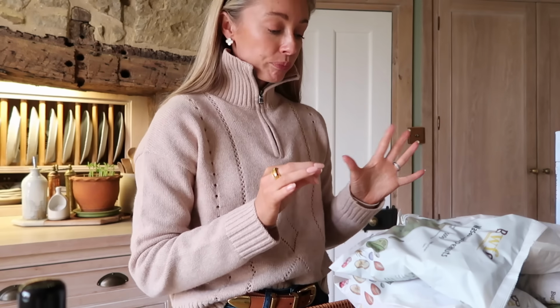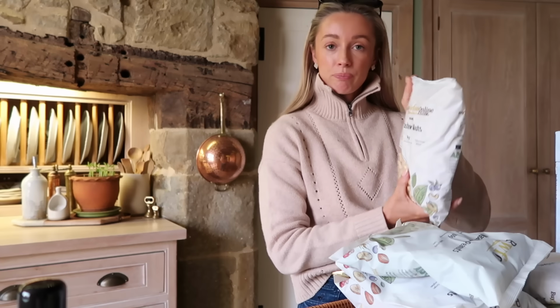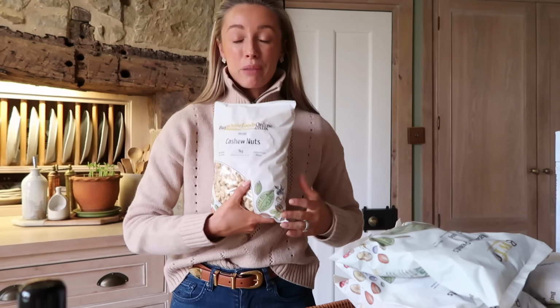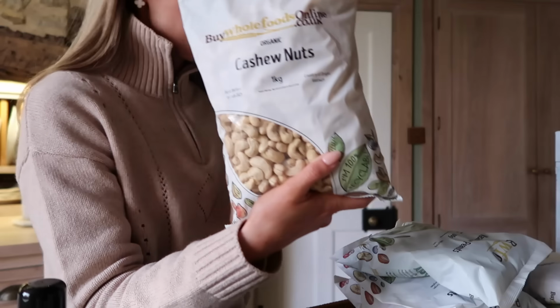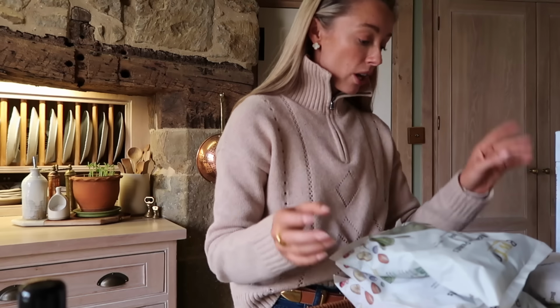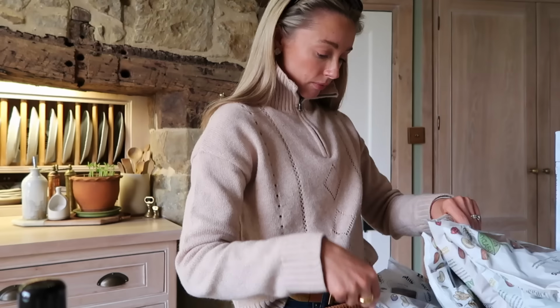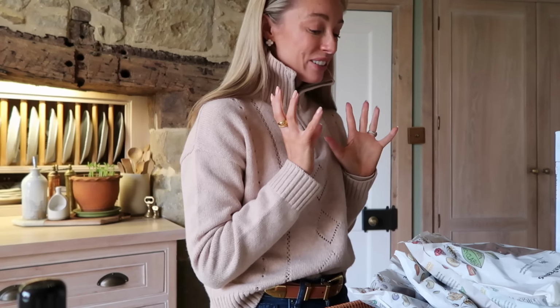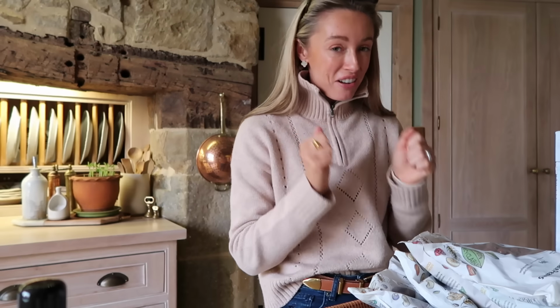Then I do buy the cupboard essentials. Now that I know that they have it without the packaging at Wickham Farm Shop, I will probably get my nuts from there next time. But I did bulk buy cashew nuts, macadamia nuts, I think we've got pine nuts, pistachio nuts, all in this pile. But more excitingly, for the first time, I delved into their snack section. And I love a chocolate-covered nut.